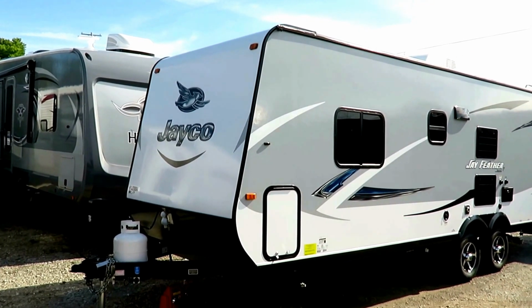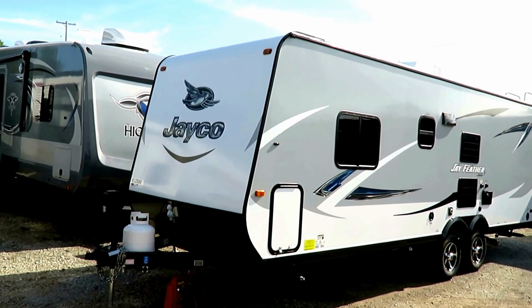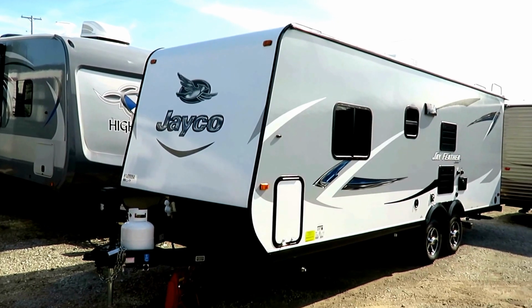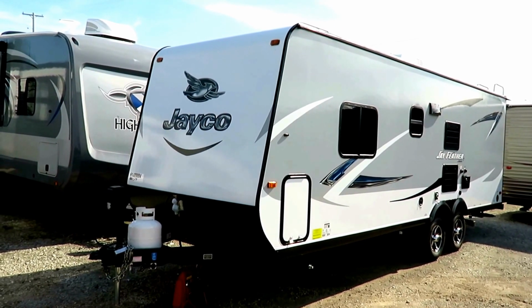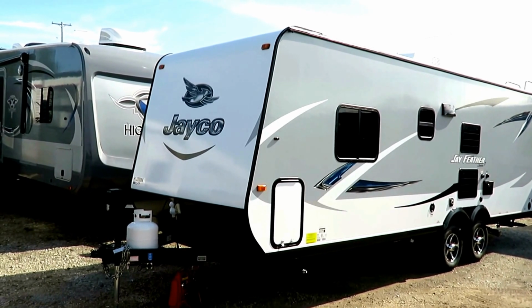And this is also a narrow body. As a member of the J-Feather 7 series, this has a 7.5 foot wide body as opposed to a standard 8 foot body. What that means in English is that this does not stick out wider than your vehicle, so it's easier to see around when you're going down the road. That also means it's easier to change lanes, easier to park, all kinds of stuff.